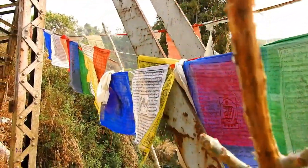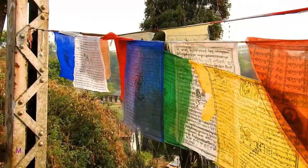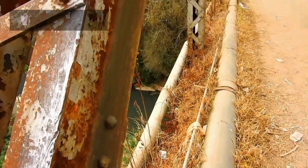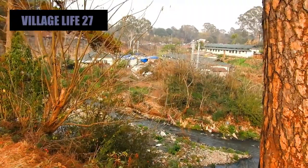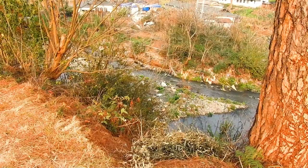This is the Tibetan, rather the Buddhist flag that you can see. That is the river Umshyrpi flowing.